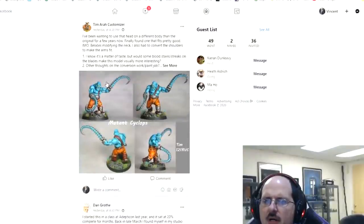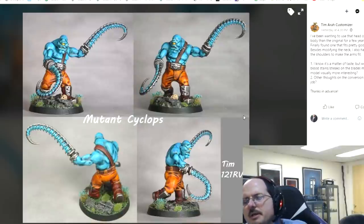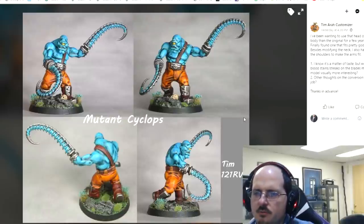All right, Tim says, would some blood stains or streaks on the blades make this model more visually interesting? Other thoughts on the conversion work and paint job? Sure, you can. Yeah, there's nothing wrong with blood on there. I think that's perfectly fine.